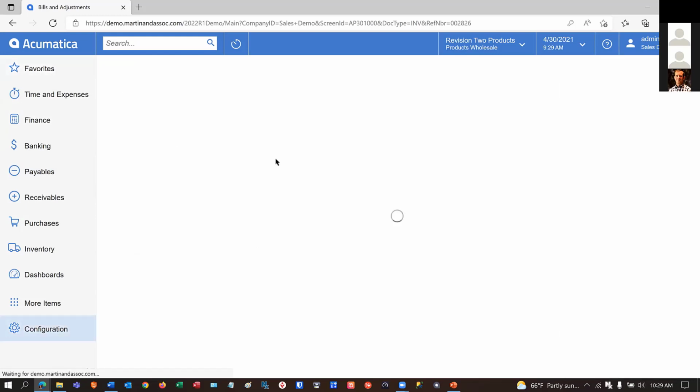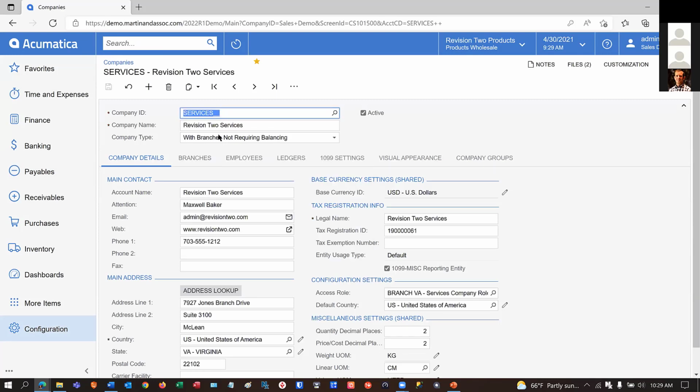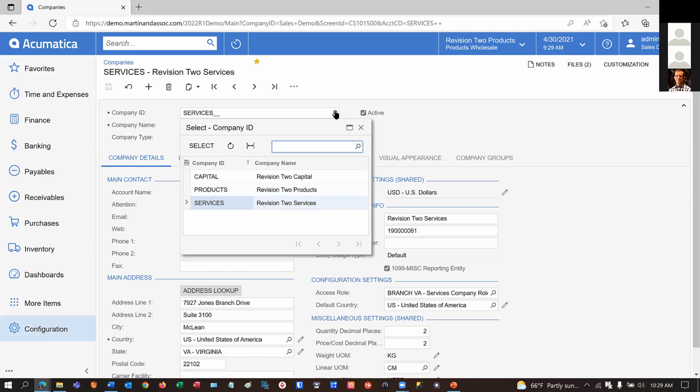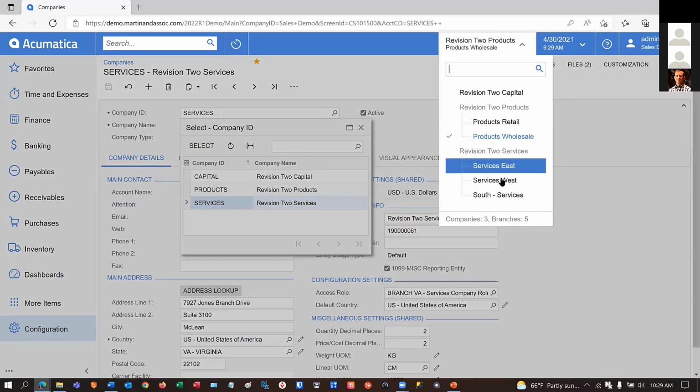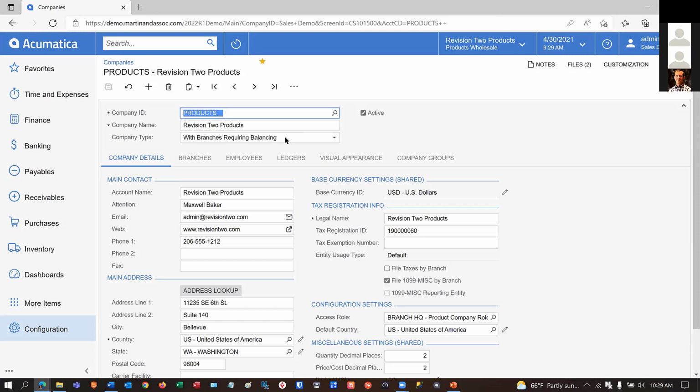If we visit the companies list and we look at a particular company, like our services company, we've told Acumatica this is with branches not requiring balancing. So that's actually allowing for services east and services west and services south to possibly interact with one another without automated due to, due froms. But when the products wholesale interacts with any other branch in the business, it requires balancing. Okay, so that's the first level of control or option.